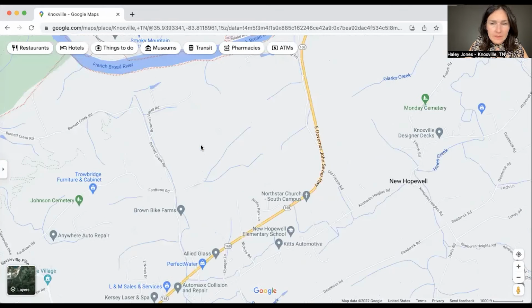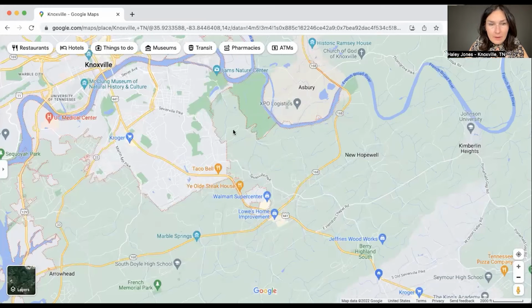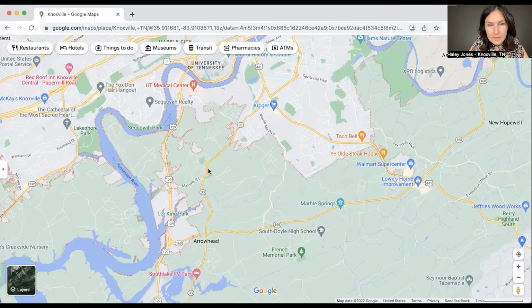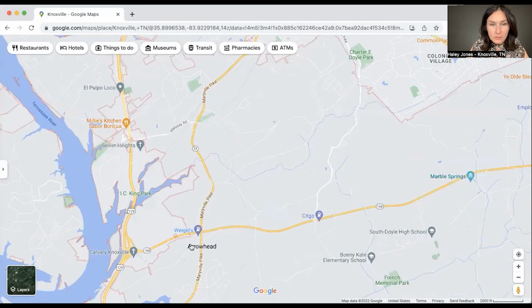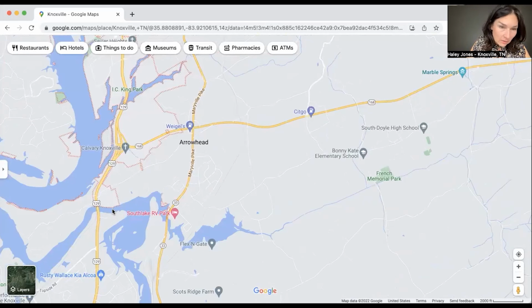And then if we go to the other side of Alcoa Highway off Maloney, like this area, or no, it's actually further up. It's off John Sevier, like by this Weigel's, there's a little new construction neighborhood over here. So in terms of new construction, built in the past 2 years, those are probably your biggest options.